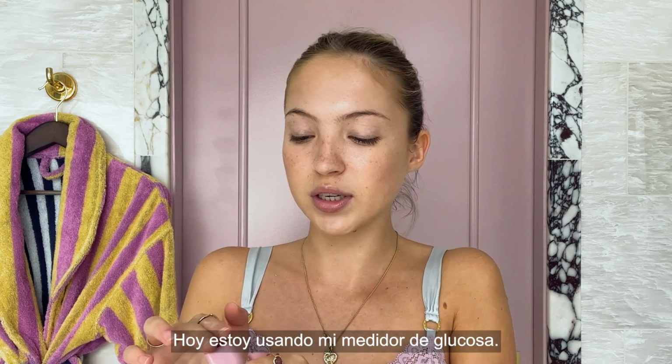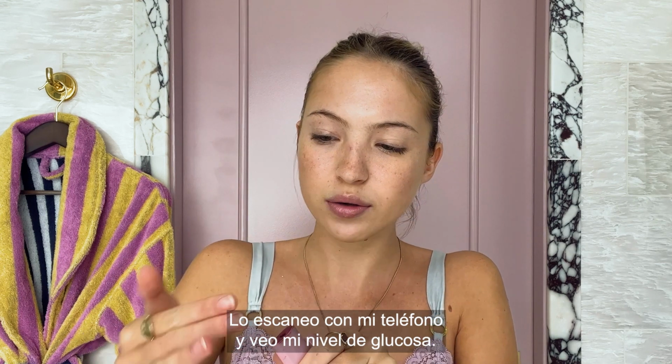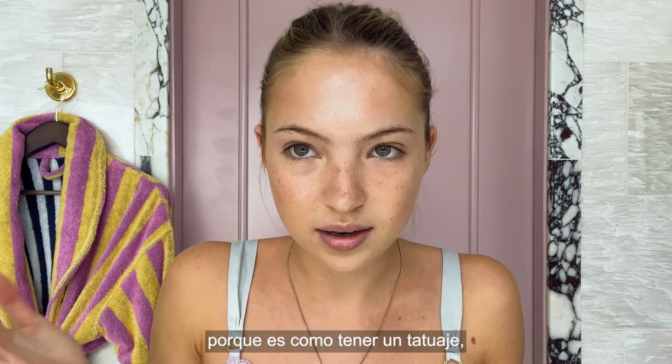I'm wearing my glucose monitors. I use my phone to scan it and check my glucose. I don't even really notice them anymore, because it's like having a tattoo, it's part of you.